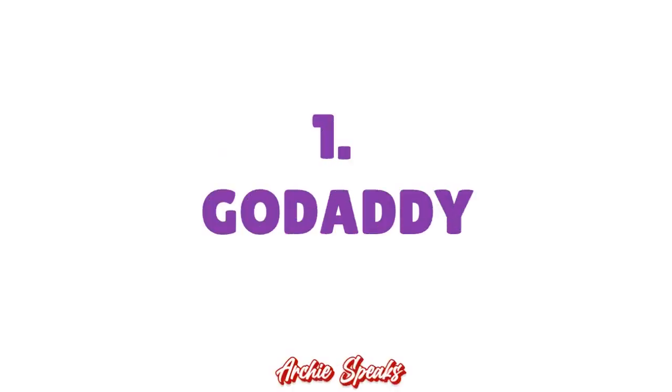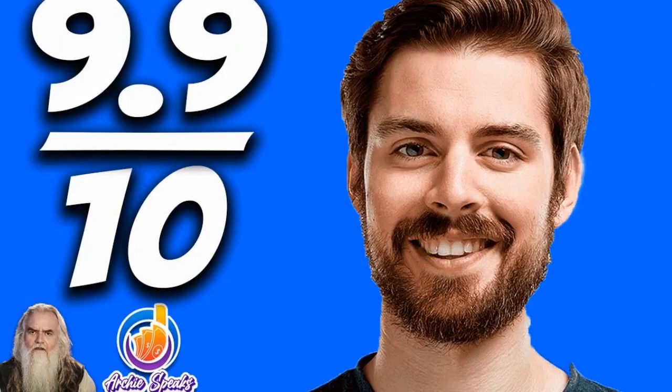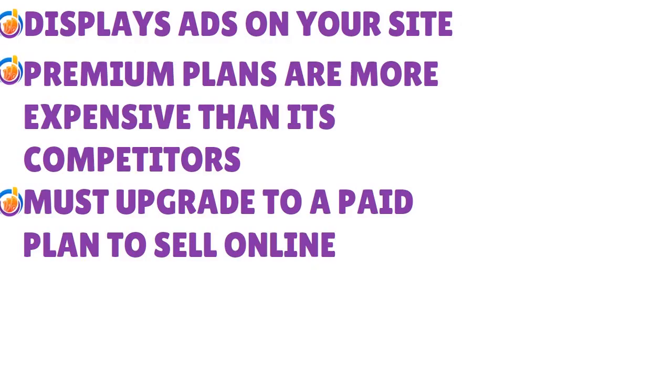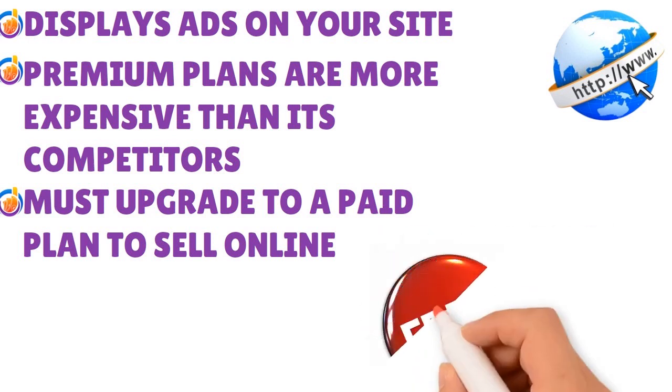Number 1, you have GoDaddy. Our score, 9.9 over 10. So when you think about GoDaddy, I want you to think about a builder that is great when it comes to free websites. A free site comes with a yoursite.godaddysites.com domain. And if you upgrade to a paid account starting at about $90 a year for your first year, you will get a custom domain free for 1 year.